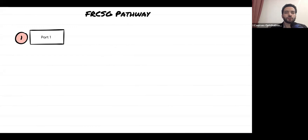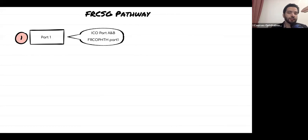Okay, so now that we know about the FRCS exams, what is the pathway for the FRCS Glasgow? You start with part 1 of the FRCS Glasgow. But actually, you don't need to start with part 1, as there are some qualifications and other exams that may exempt you from doing part 1. For example, if you are still a house officer and haven't even completed 1 year of experience after the internship, then you can do the ICO part A and B, or the FRCOphth part 1. Both of them can exempt you from part 1.